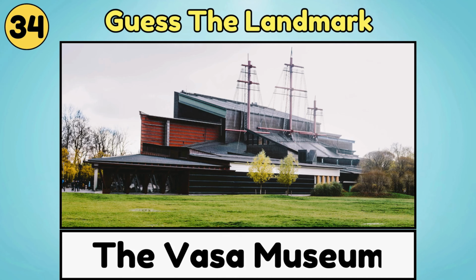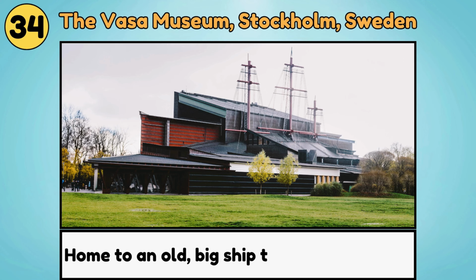The Vasa Museum. The Vasa Museum in Stockholm, Sweden, is home to an old big ship that sank long ago, but now sits indoors for us to see, like a giant wooden puzzle.